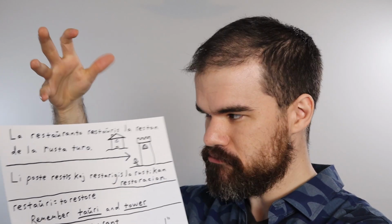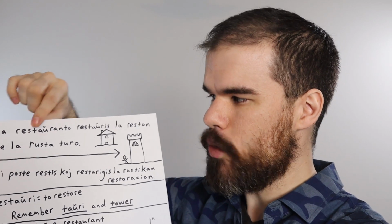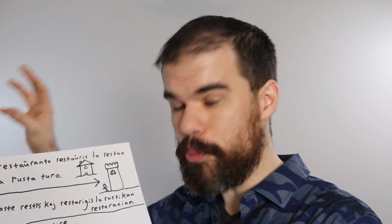What do these sentences mean? Are you able to figure out most of it? All right, let's go word by word. The restauranto, what is that? A restaurant? No. It's anto, which, like in Esperanto, means one who hopes, or one who is hoping. It means one who is currently doing something.